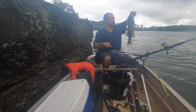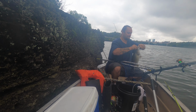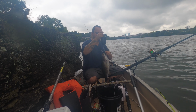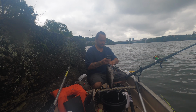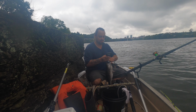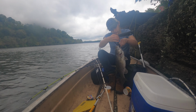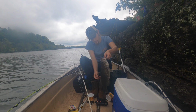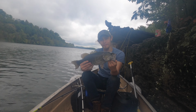God, that's probably 2. I'd say about 3 or 4 pounds. I was gonna say, that ain't no 2 pounder. What does it say? Like 4 ounces. Yeah, that ain't no 4 ouncer right there. Taking the grips off. Just hold it. Shoot, yeah, boy. I thought it was a walleye. Nah.